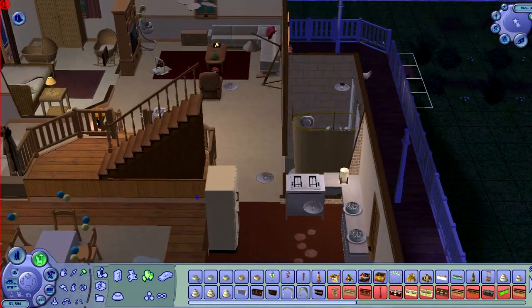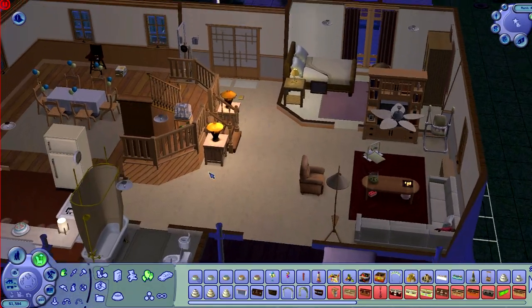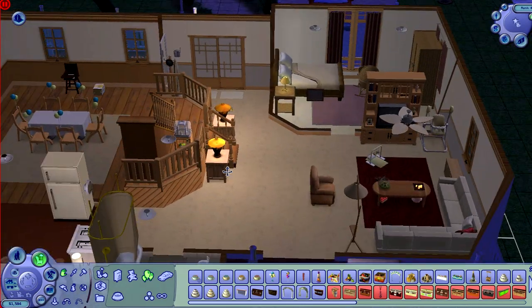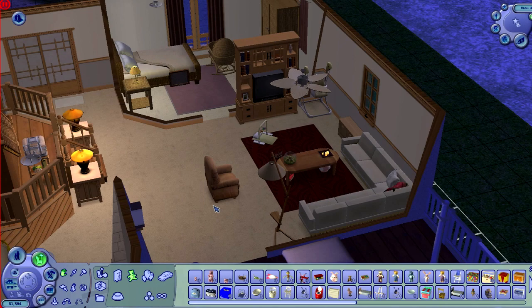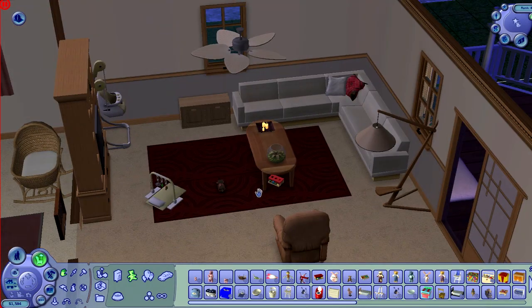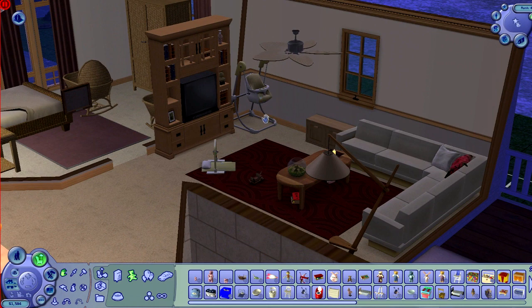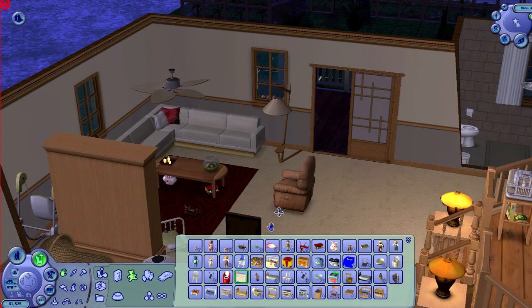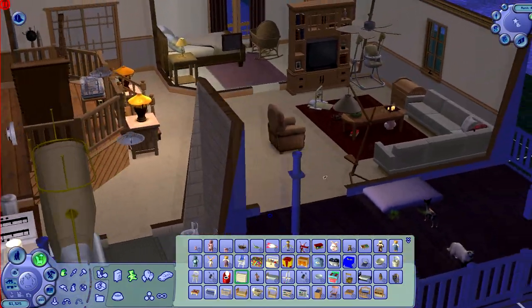Okay, realistically, there's something that I need. Well, there's a lot of things that I need. Let's be real. So I probably should start preparing for if the toddlers come, or if the babies come. So I need a couple of things. One of these is enough. I think one potty for all these toddlers should be enough. I have a feeling it is.